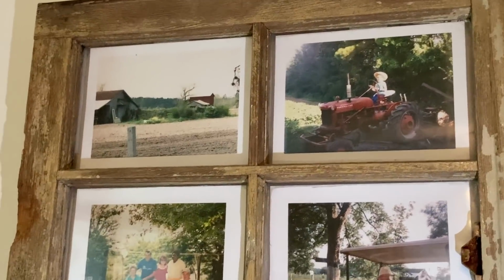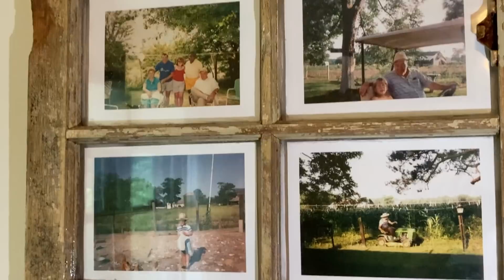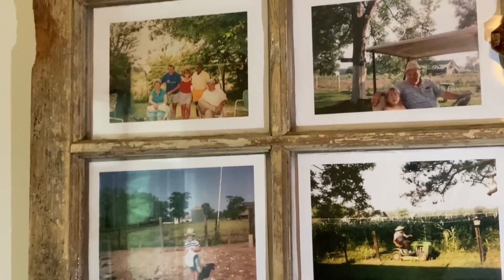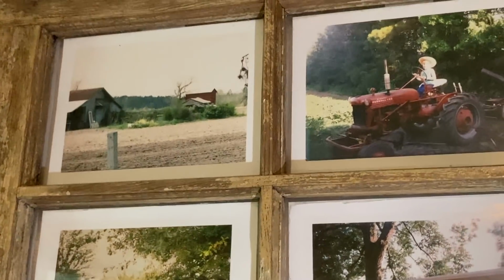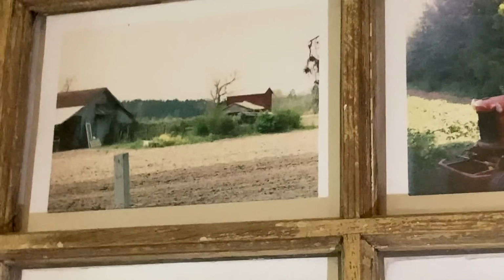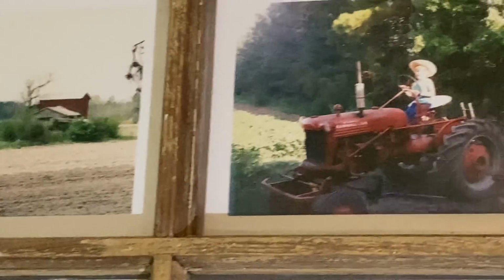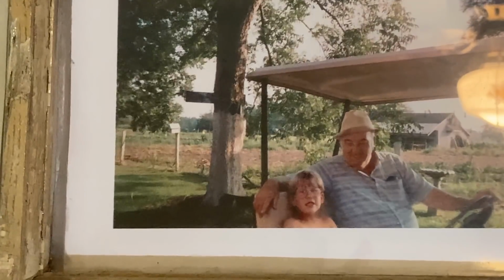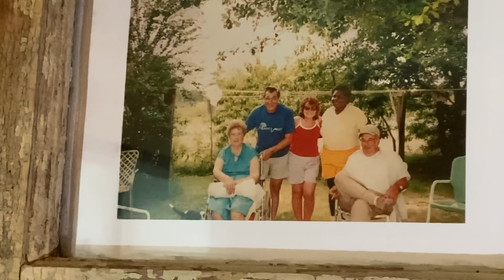This is an abandoned window frame that Paul made into a photo collage for me. And it was given to me on my birthday a couple years ago. And what he did was he took old photos from when my family first bought the house. And this is what the property looked like. There's our son on the old tractor. This was a dear neighbor with our son. My mom is in the red. My dad is in the blue.